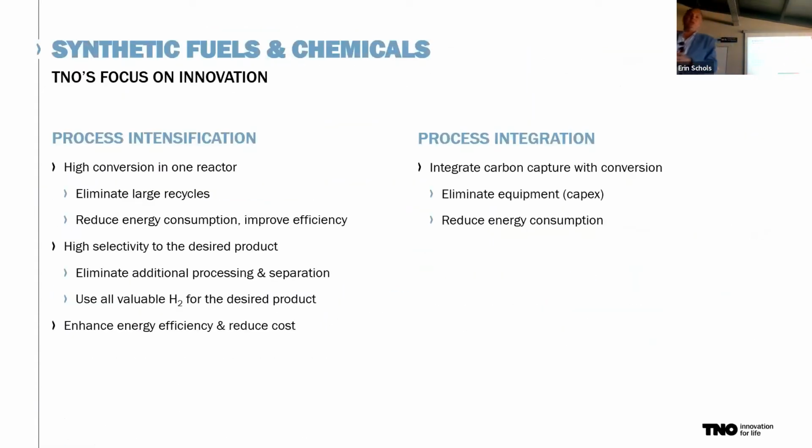Now, the technologies we develop are either process intensification technologies. We would like to have one reactor with high conversion in one reactor, eliminate large recycles, and reduce energy consumption. We would like to have a high selectivity for the desired product, so only produce what we want. When you have two pure incoming feedstocks, CO2 and hydrogen, you would like to have a pure product made, and of course enhance the efficiency.